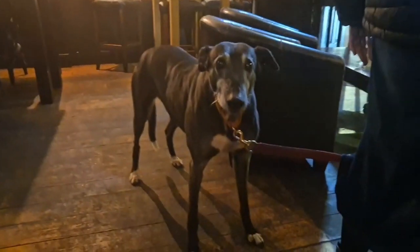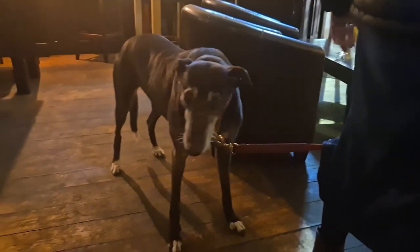And the pub dog just came in. She's called Rosie. Here she is. Hi, Rosie. She's an absolute sweetheart. Look at her. Bless her.